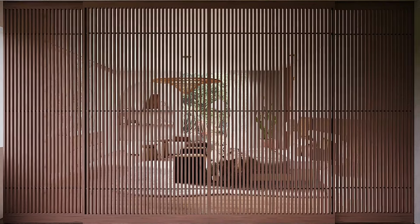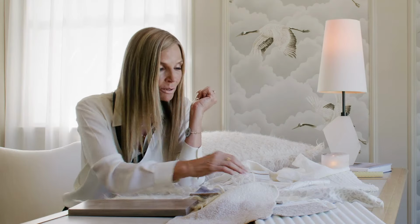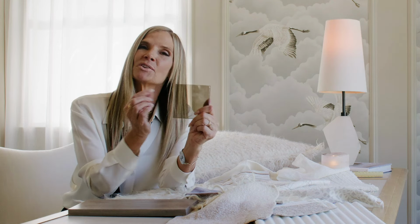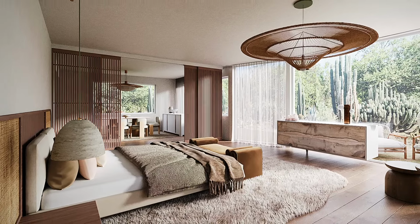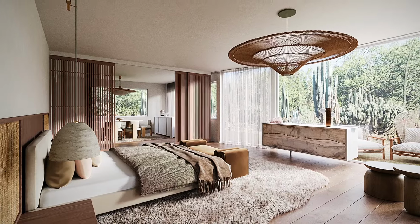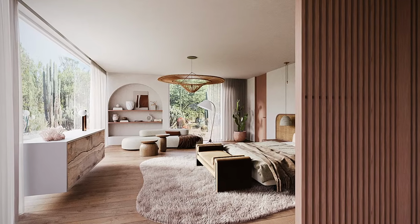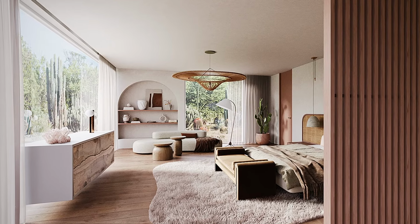So I thought about using these rib doors that have a glass in between that's a little bit bronze, of course, as you can see. And this way there's an element of privacy, but also the light can be exchanged from the dining room to the bedroom and vice versa. So we really don't have walls at all. And in the bedroom itself, as soon as you open those doors, you see what I would feel like is a sanctuary, and that's what we need.